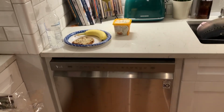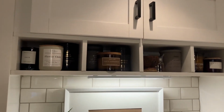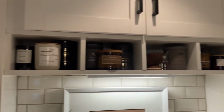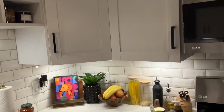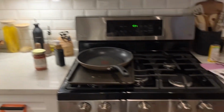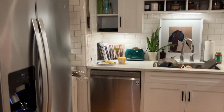Then here's the dishwasher, cabinets above, and then my little candle nook. I don't know what they use this for, but it's perfect for me storing my candles. Sink, come around, more cabinets, stove, microwave, and that's it. So it's pretty small, but it gets the job done. I don't cook that much. When I do, it's simple stuff.